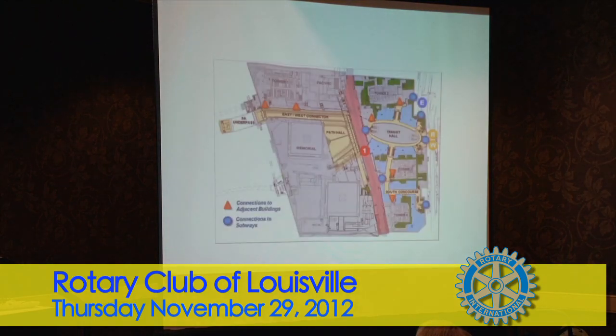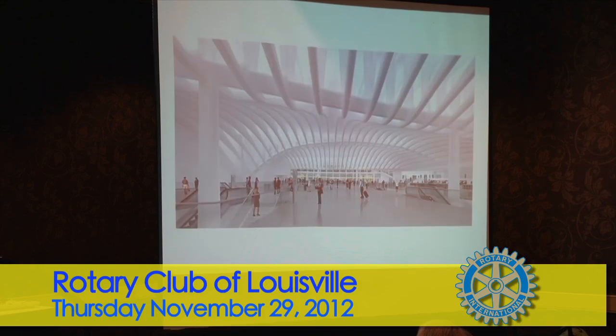In addition to the memorial and to the towers, New York is rebuilding essentially the entire transit system of Lower Manhattan. Spanish architect Santiago Calatrava was commissioned to create a new 21st century Grand Central Station. He's created two, one above grade called the Transit Hall and another below grade called the Path Hall.